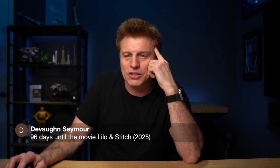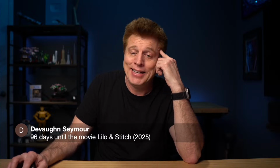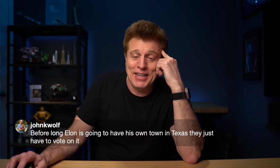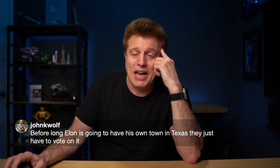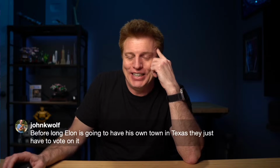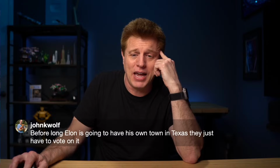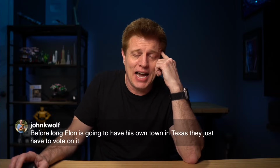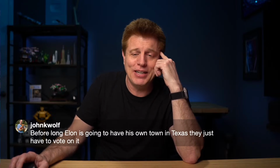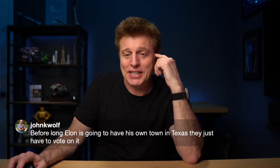Before long, Elon's going to have his own town in Texas. They just have to vote on it. That is crazy to me. I do feel bad for the folks that had a certain way of life, and then suddenly you got rocket launches and all the rocket stuff coming with that. So I do feel bad for that. You buy into something, and then you got Elon coming in, you got SpaceX coming in.